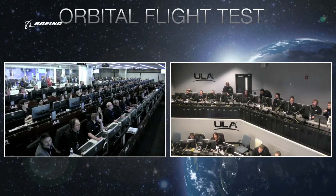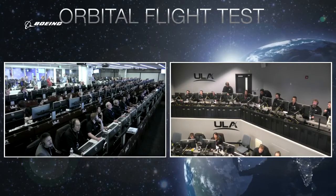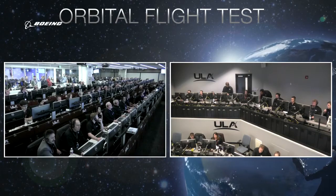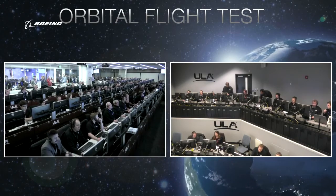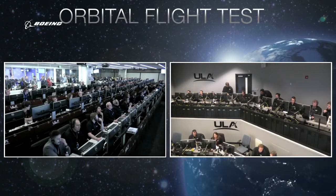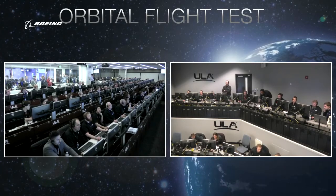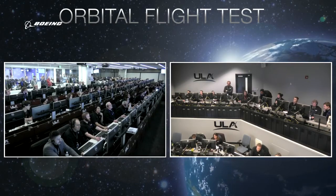Now passing 8 minutes into flight. If you are just joining us, 8 minutes into Starliner's first flight. We've been through a successful booster stage separation. Centaur continues to propel Starliner. The next major milestone will be main engine cutoff at 11 minutes and 58 seconds.